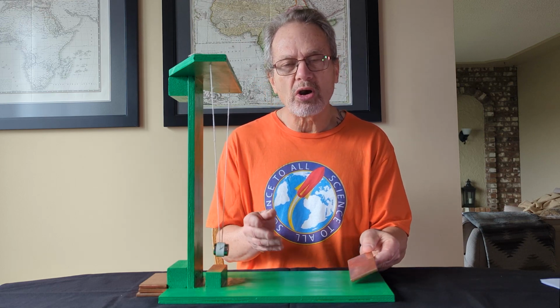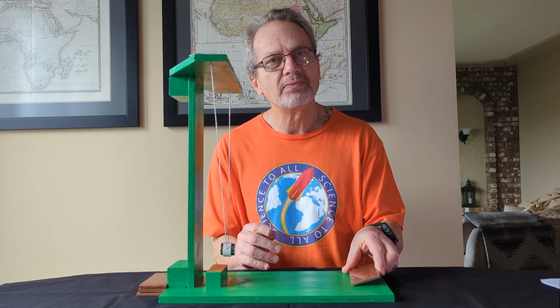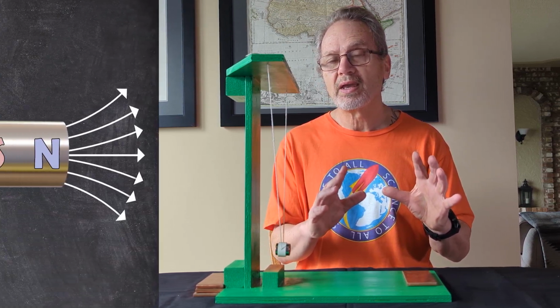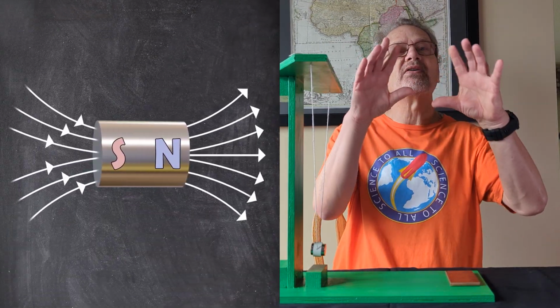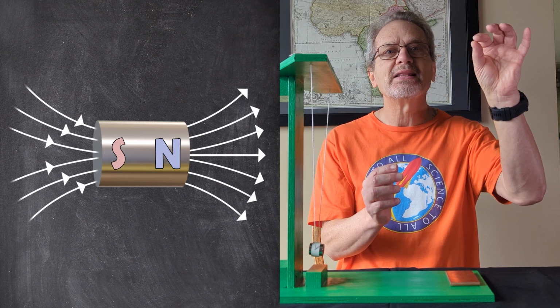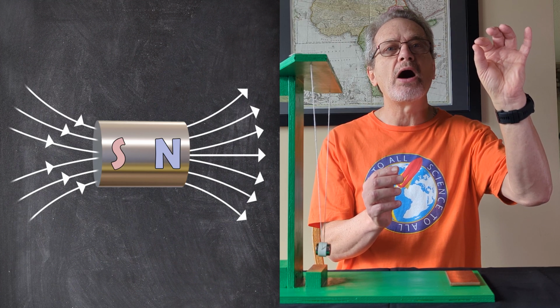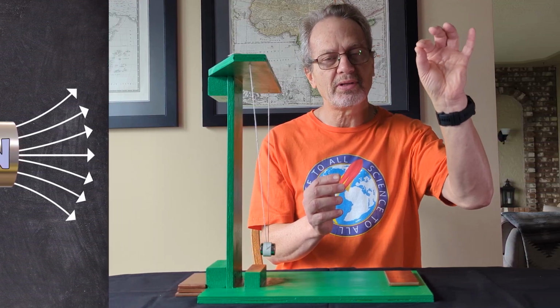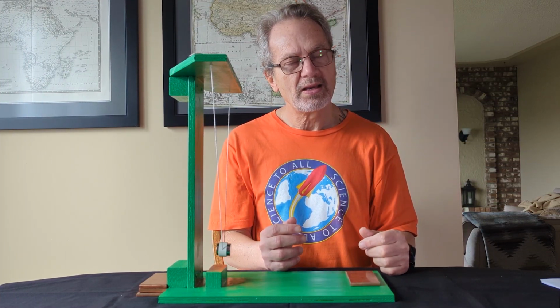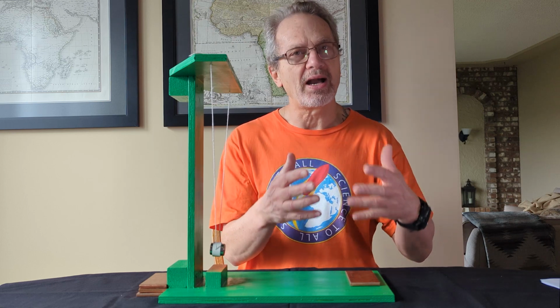So we want to understand what's going on here. Why does it do this? Now, to start, around any magnet is what we call a magnetic field, such that at any point in space around the magnet, the magnetic field strength tells you how strong that magnetic effect will be on something. We have to go a step further though. We have to know about magnetic flux.